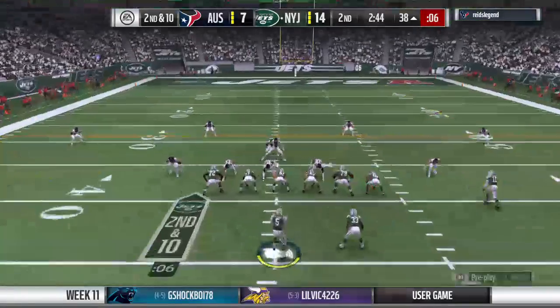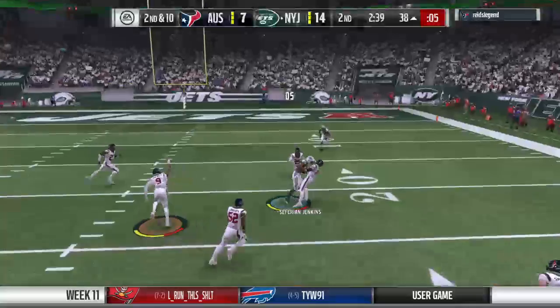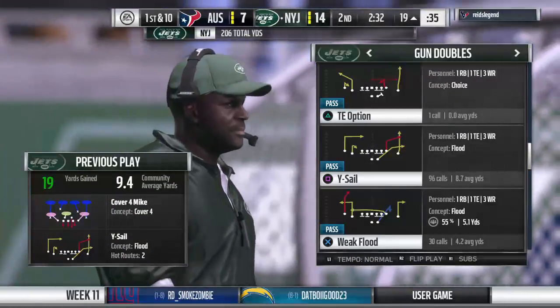No, check, Patriot! Hackenberg on second down. Incomplete over the middle, Safarian Jenkins. It's a gain of 19 down to the 19, and it's a first down.